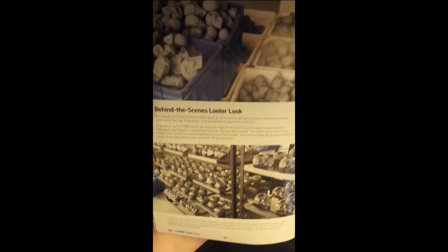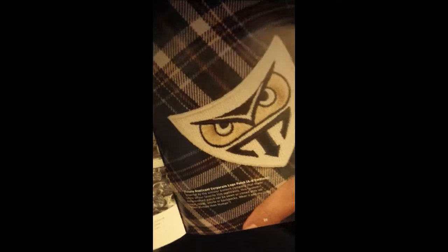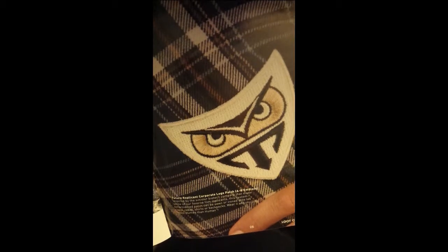That's behind the scenes. Look at all the loot. What is this? Future corporate logo patch inspired by the sinister biotech company that made some of our favorite film replicants. This custom embroidered patch can be sewn or ironed onto lab coats, robes, shirts, or backpacks. Wear it and you'll be more human than human. Okay. I didn't get that either. Battlestar Galactica try on Target poster set. Wow, my loot has been not looted.